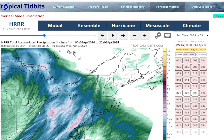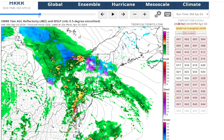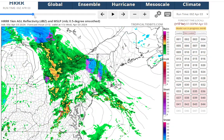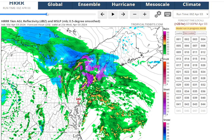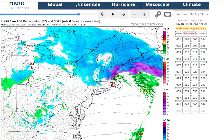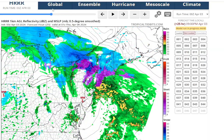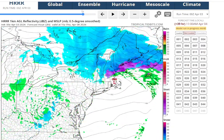So let's go to the rainfall here. You can see those showers starting. It'll be convective in nature. And then in the evening, it's really going to just pour. Look at all this heavy rain. And I think this is underdone. I think there'll be more than that. I really do. I think the NAM has the right idea here. Every storm has overperformed. There's no reason why this one isn't going to overperform either, right?